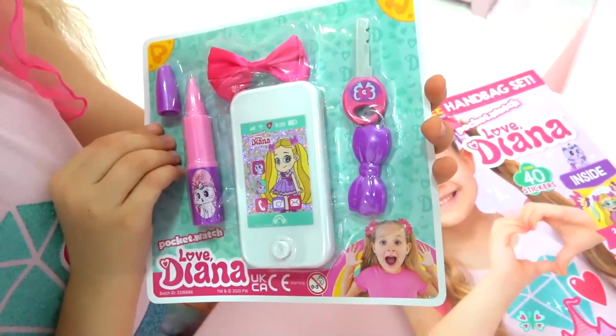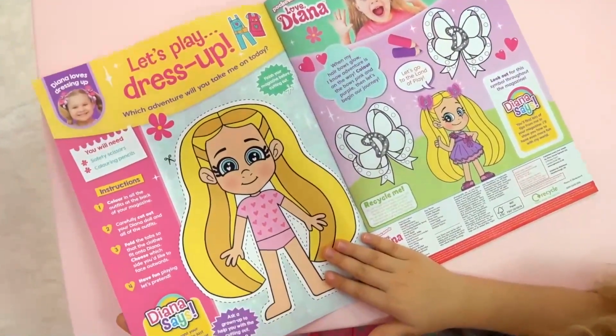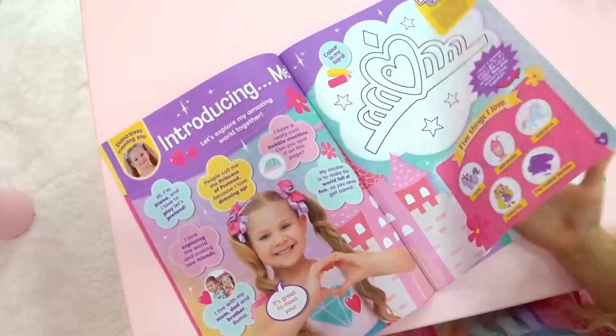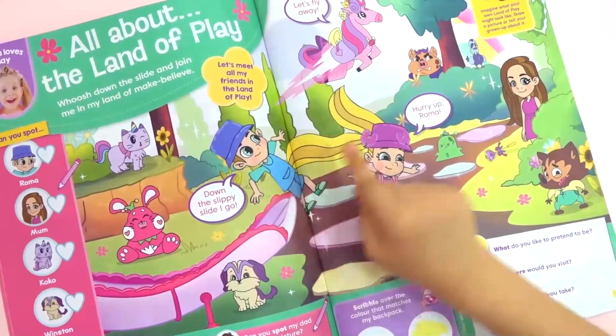Hey! Diana? That is me! I have a magazine for you. Magazine? Wow, it's my Love Diana magazine! The magazine comes with a toy. Let the other dress up. Me and Roma and my mommy.